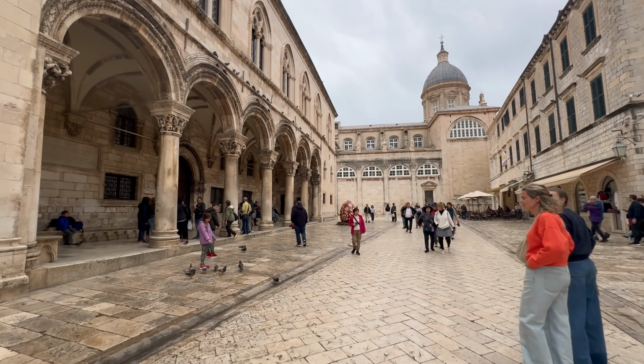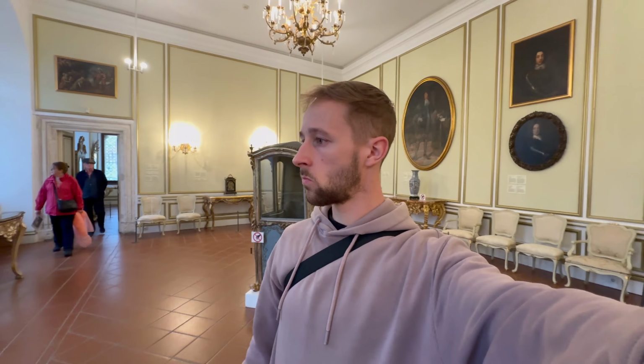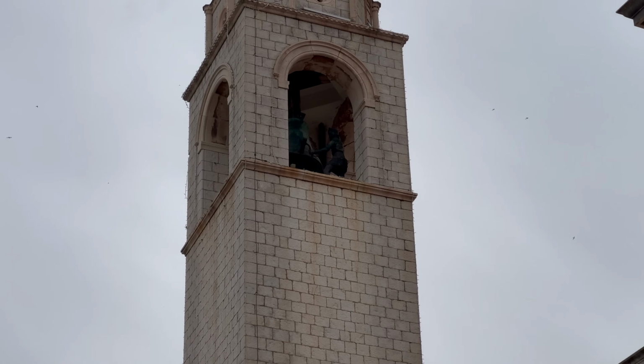Afterwards, I take a quick wander next door into Rector's Palace, where there's a special something I'd like to show you, though there wasn't much else of interest in the museum, except for these really cool bronze figures from the 15th century, which actually used to strike the bell tower in the main square.